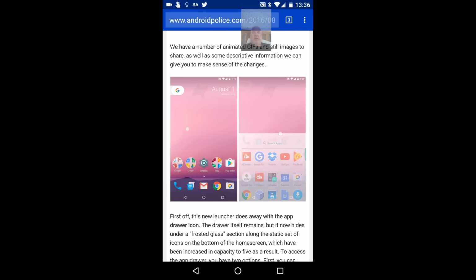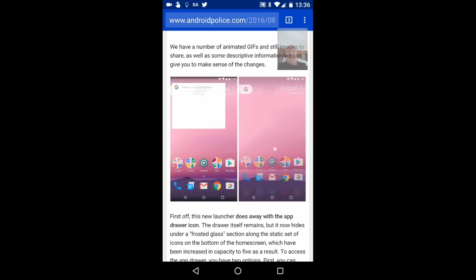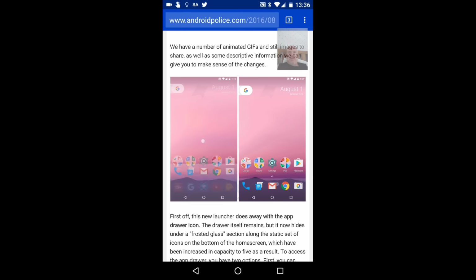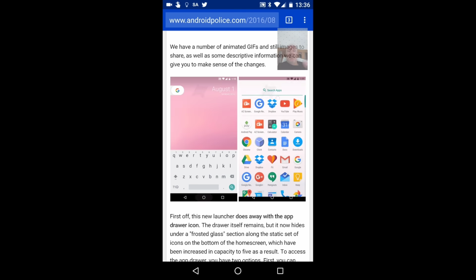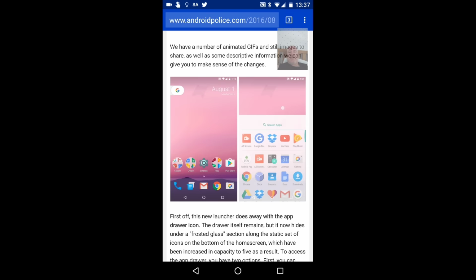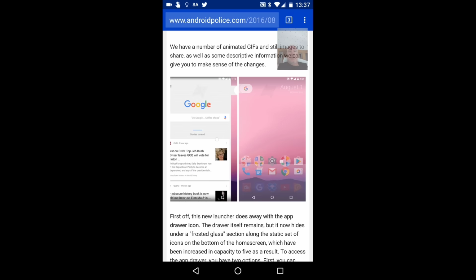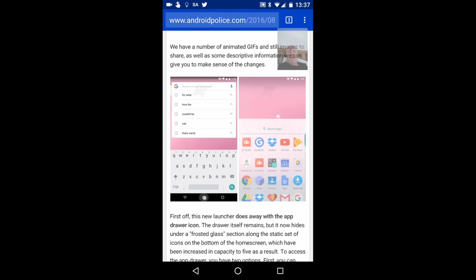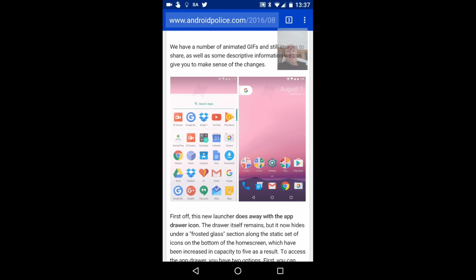And another really interesting feature is that you can see that the next launcher will not have a Google search bar at the top. It will have the letter G instead. So when you press on the letter G, a search bar opens with your latest search results and search topics and so on. So by having that, you can have searches exactly as before with just one click and then type what you want to search.